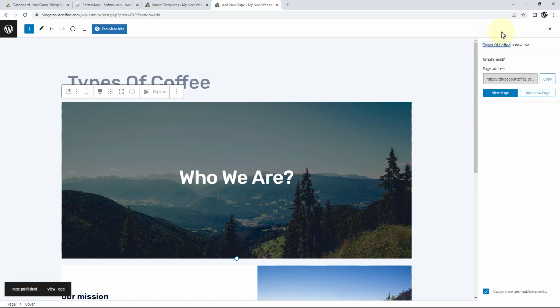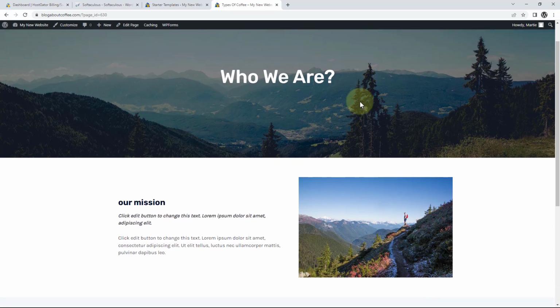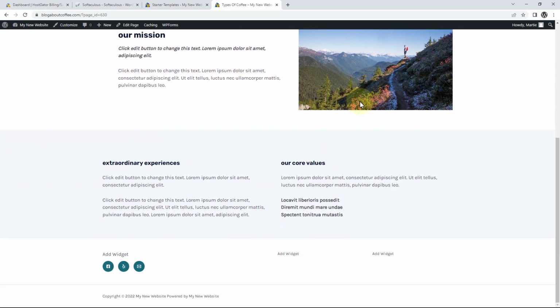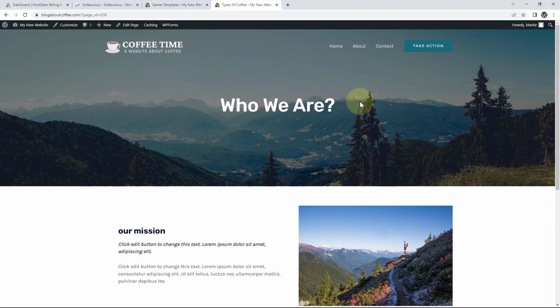Then once it's published, we can click here where it says View Page, and we'll see that our new page is now live on our site. Now, obviously mine just looks the same as the template, as I didn't change anything, but the page has been successfully published.